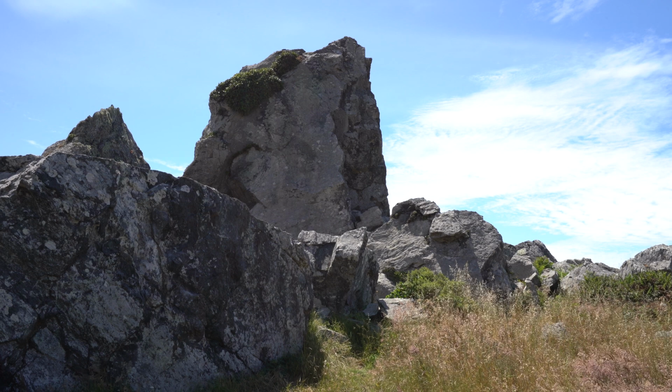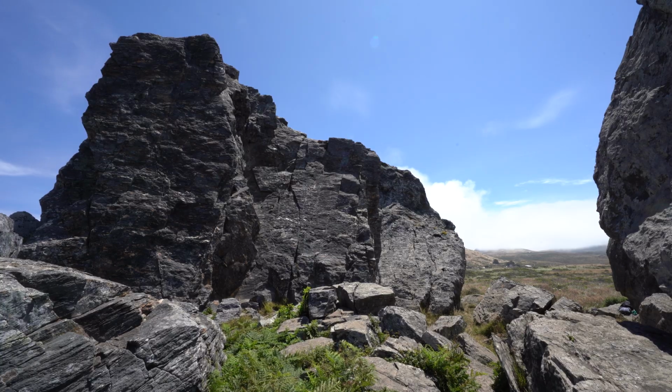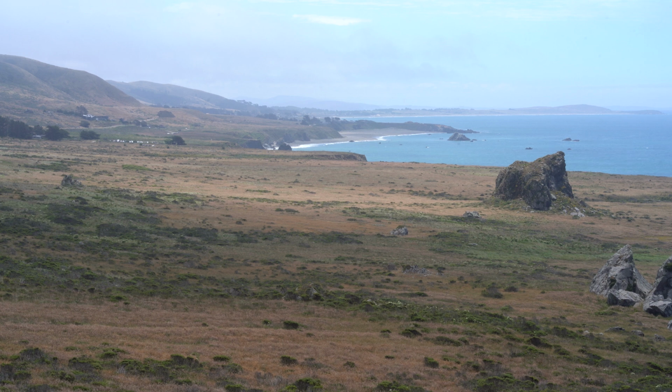The rocks predate the mammoths by millions of years. The rocks, they're over 100 million years old. They're on a terrace that's probably in the neighborhood of 40 to 50,000 years old. These are rock stacks that have uplifted when the terrace uplifted maybe 40,000 years ago. And at that point, they became accessible to animals.